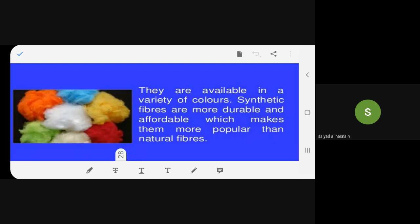Yes. Okay? Fine. So, what is the other plus point or advantage of acrylic? That they are available in variety of colors, different colors. These fibers are very durable. That means they are long lasting and they are quite cheap. You can afford them. So that's the reason that they are very popular as compared to natural wool or fibers.